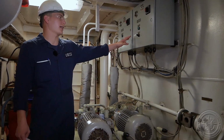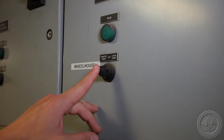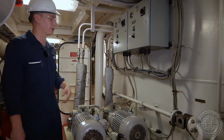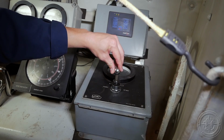So right here we're looking at the motor controllers for both of the hydraulic pumps. You'll see on here there's a remote start and local start for the motors. This vessel has the ability to take local control and start the motors and then come over to their emergency steering station where they can control the direction of the rudder.